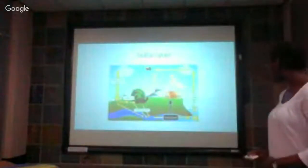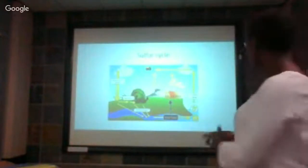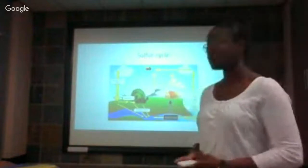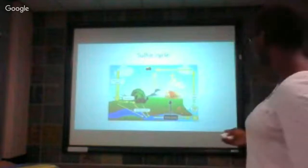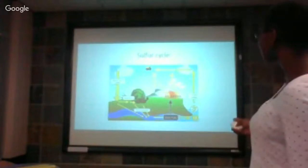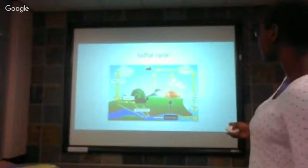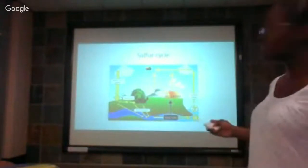I'll start here with the ocean. In the ocean, we have rocks that are rich in sulfur. That sulfur will be broken down by bacteria, and then it becomes dimethyl sulfide. This dimethyl sulfide will go into the atmosphere, and then it changes into sulfur dioxide. That sulfur dioxide can also be obtained from volcanic eruptions here.